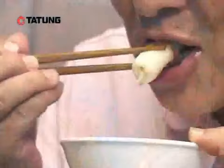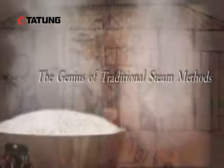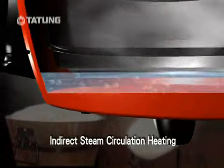Why is Tatung food so tasty and satisfying? Just think, for thousands of years, bamboo steam cooking has been perfected in China. Tatung achieves this with modern technology. So, what's the secret? Just this.